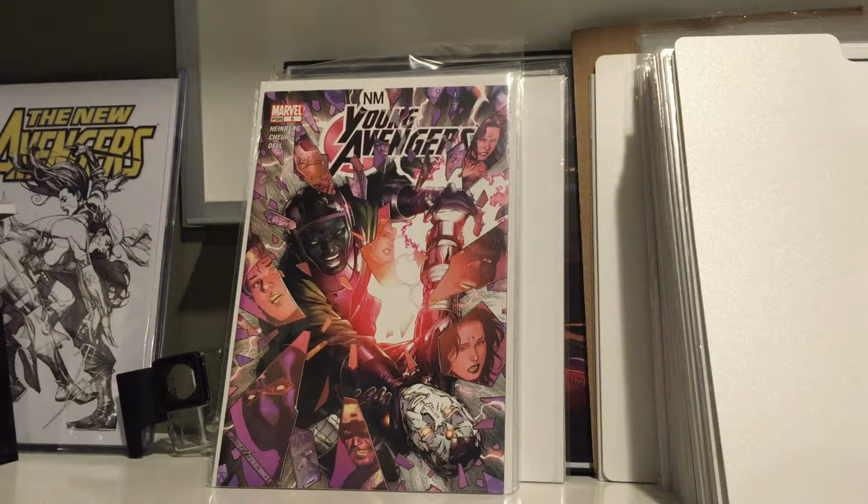Let's see. I also was able to finish my Young Avengers run. I picked up numbers 1 through 4 off of eBay. #1's significant because it's the first appearance of Kate Bishop, who's going to be the new Hawkeye, or has been the new Hawkeye with this whole generation of the Champions. She's not in the Champions per se, but she's also highlighted in the Matt Fraction Hawkeye run.